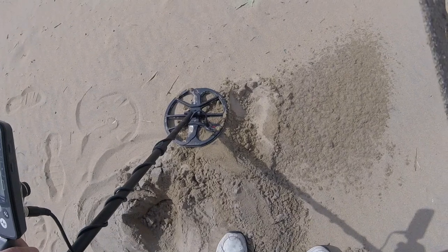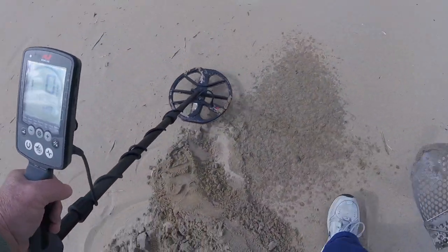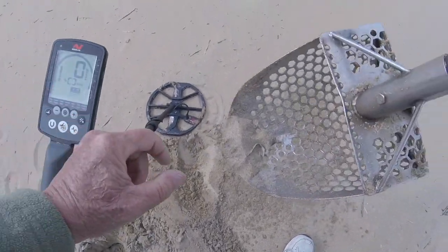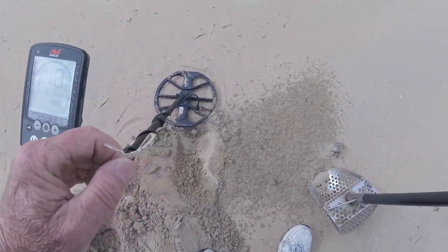I don't hear it. I don't see it. We got fooled that time. One of them little wrappers for bread. Got a little piece of wire in it.